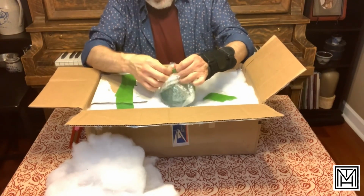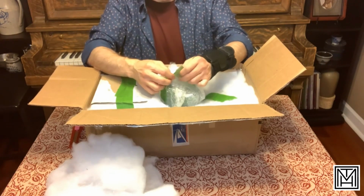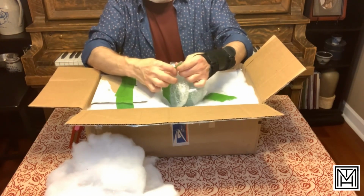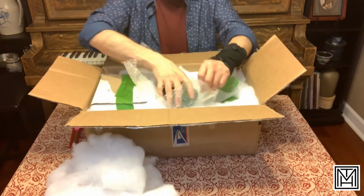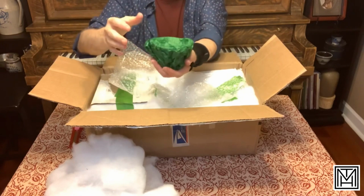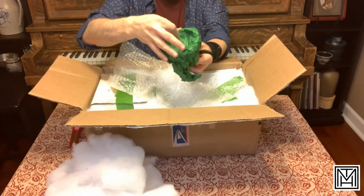So let's see if I can figure out how to open this. The tape tears fairly easily, so again, I think it might be a painter's tape of some sort. So they will take that off, open this up. Yes, there is a piece of tissue paper. Probably a nice little extra piece of cushion.